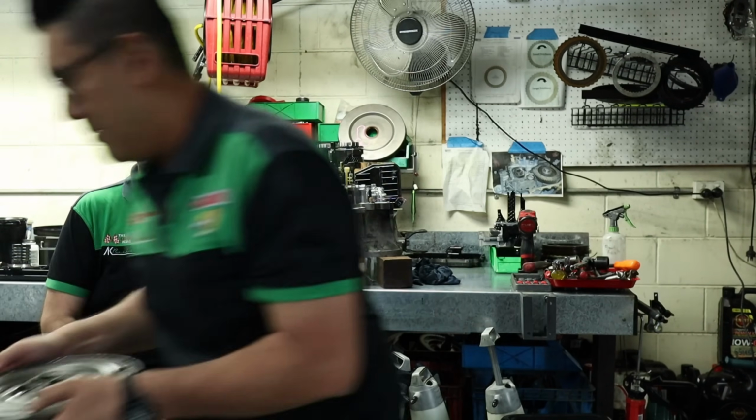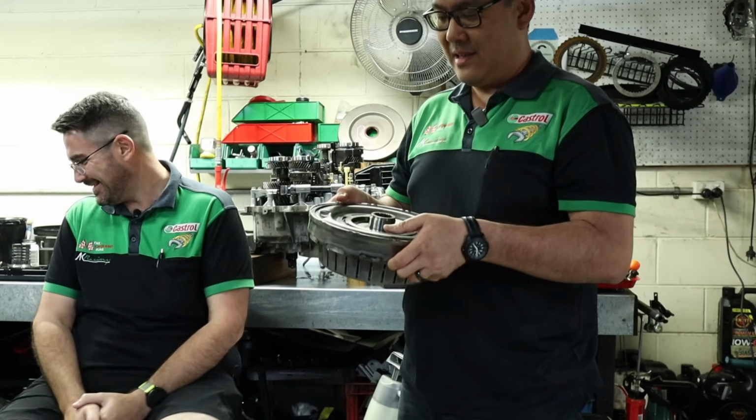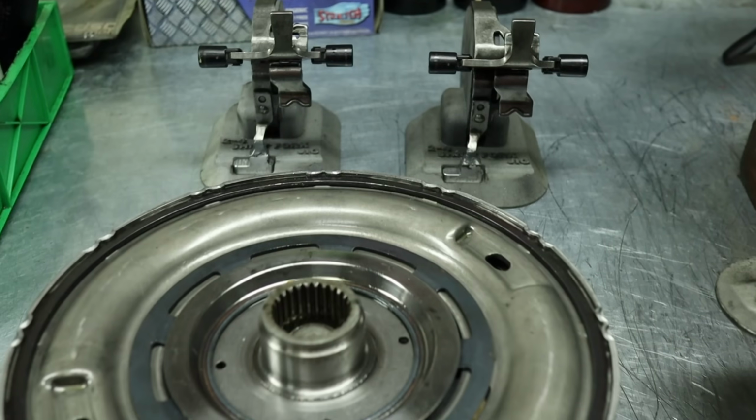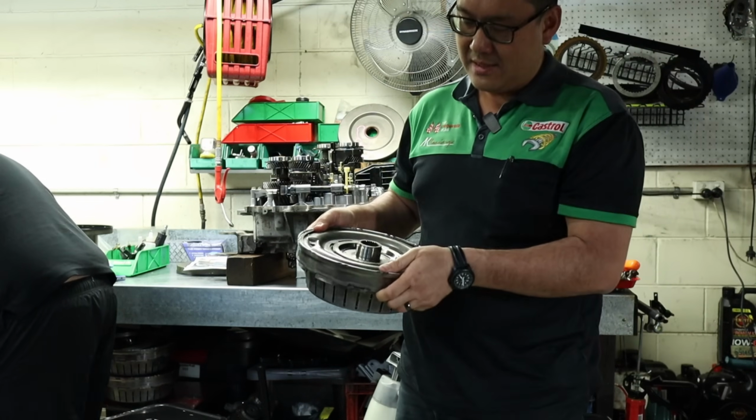Yeah, he's got a basket here. He's going to open up and so. Yeah, I'm not going to open this one up. So that's the basket that all the clutches have to fit into. So regardless if it's an 8-plate or a 16-plate, it all has to fit in this same housing.